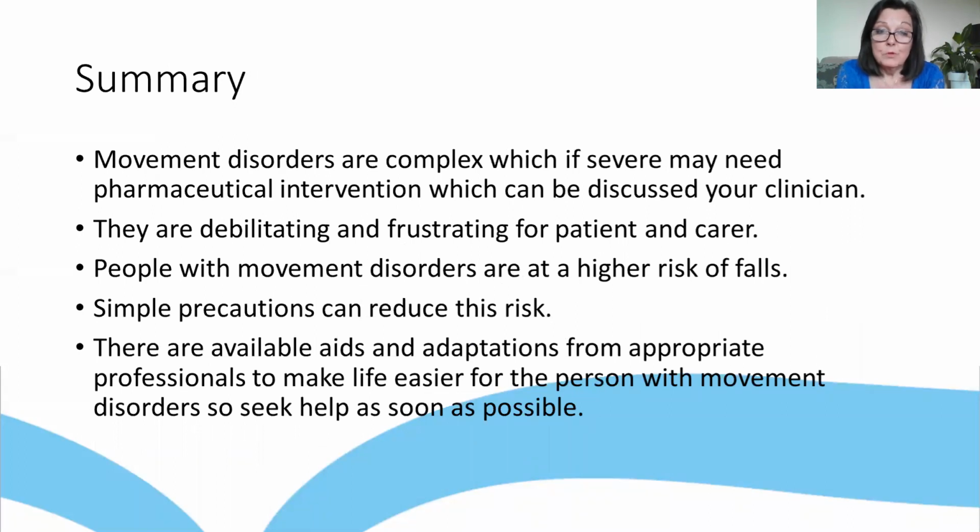So, movement disorders are complex, which, if severe, may need pharmaceutical intervention. And this needs to be discussed with your clinician, and it's not something that we're going to discuss tonight. They're debilitating and frustrating for the patient and the carer. People with movement disorders are at extremely higher risk of falls. Simple precautions that I've mentioned can reduce this risk greatly. There are simple available aids and adaptations from appropriate professionals that can make life easier for the person with movement disorders. So seek help as soon as possible.